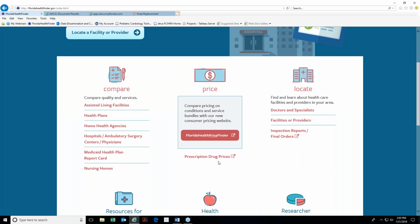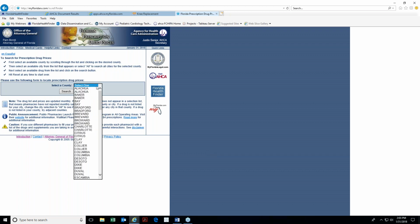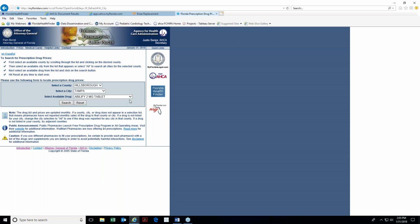We're going to look at one more comparison tool today, and that is right here underneath Florida Health Price Finder, where it says prescription drug prices, one of my favorite tools. When we click this, we will go to a third website maintained by ACA, and this is myFloridaRx.com. To use this tool, we'll click the blue button and then select a county in Florida. All Florida counties are included and are searchable. I'll pick Hillsborough again, and then a city in that county. I'm going to pick Tampa.